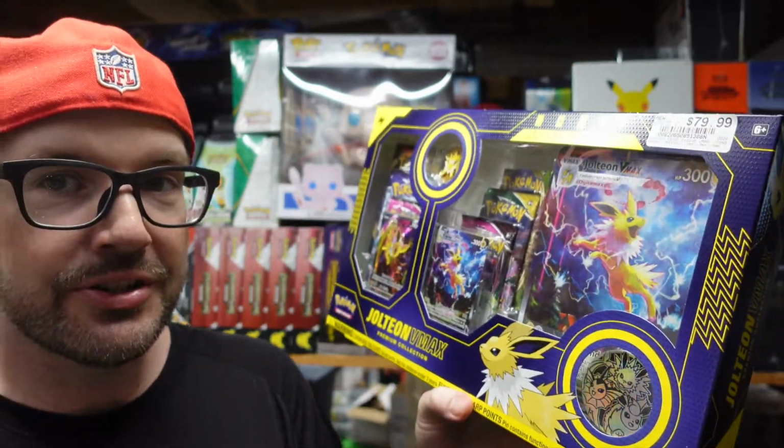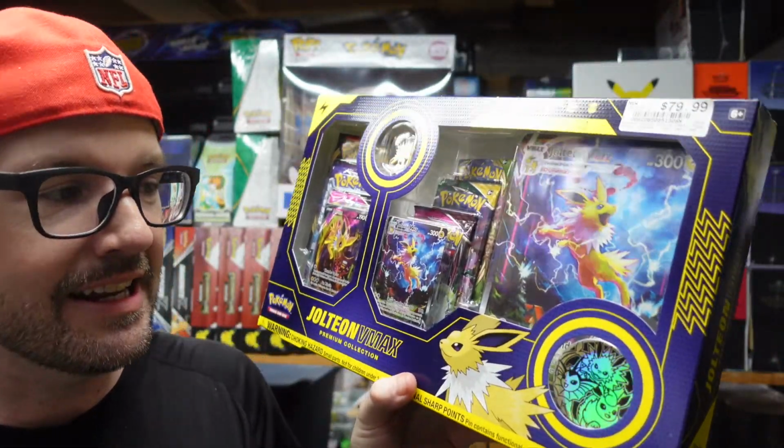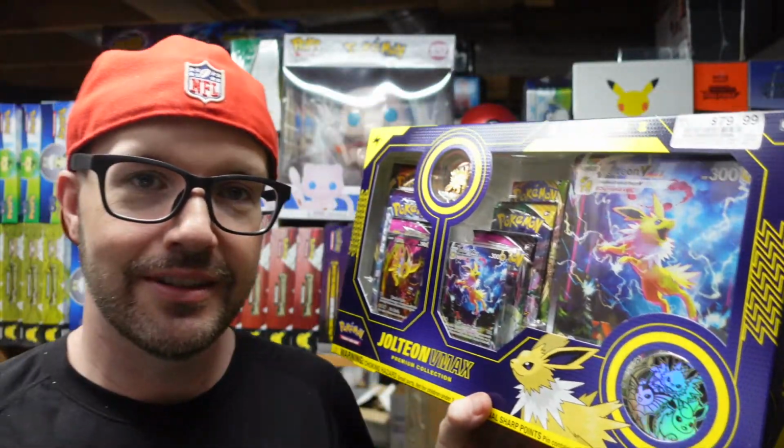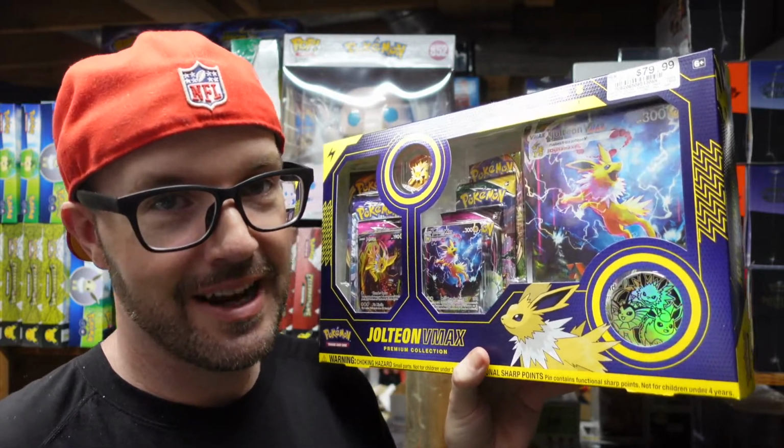And I just saw this in the store and it was in really, really good condition. I mean, just brand new, pristine. And I felt like I had to get it. Evolutions do so well in the Pokemon sealed market. And I just think that is a very beautiful set. I've just got to do my best not to open it.